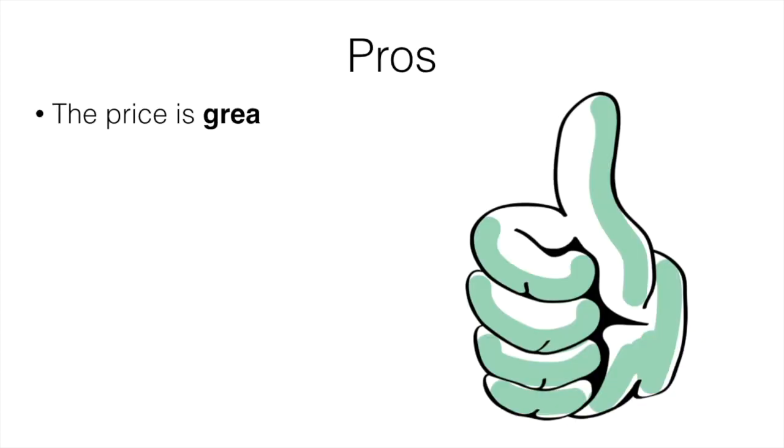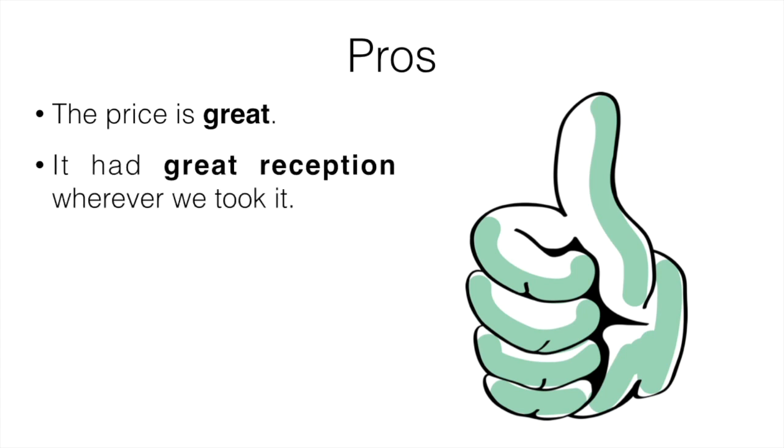How about some pros? So the price is great in my opinion. There are more expensive ones out there. I'm sure there's cheaper ones out there as well, but from our experience, the cheaper ones weren't that great in our opinion. This one definitely worked great, and the price was great as well. It also had great reception wherever we took it. We've taken it to pretty remote places, lots of different places, and it picked up reception no problem. We've never really had any problems with that.